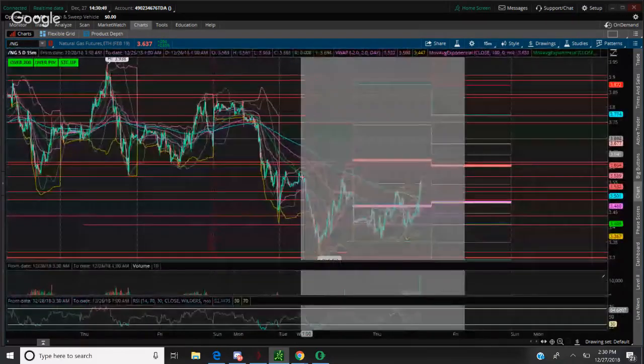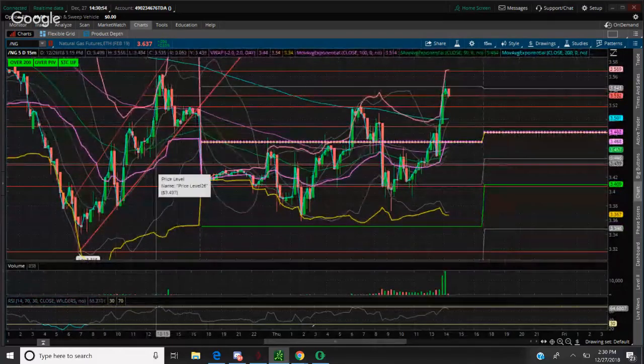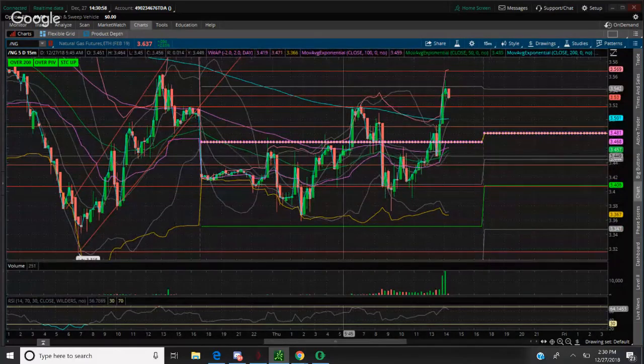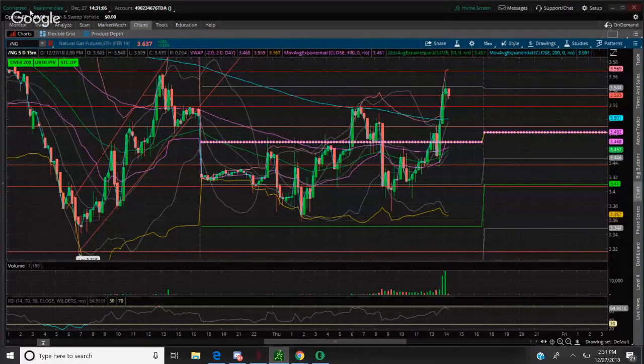The only reason I did is because I saw this trend, and I mean, it was pretty easy. So like I said, if I hold UGAZ overnight, it is literally 3 shares, because it's not worth risking any more than 3 shares to me because I like to hold my money. I work hard for it.